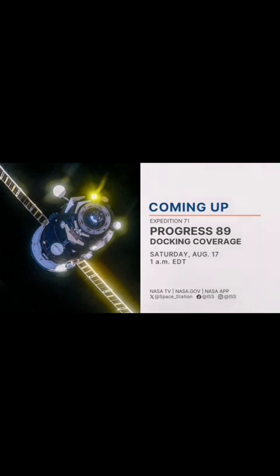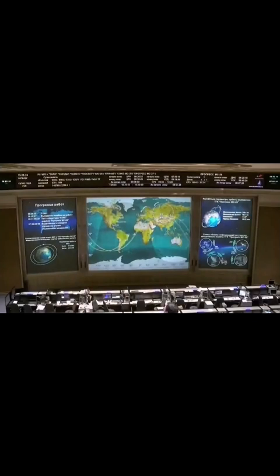But for now, that'll wrap up our coverage for this evening. A perfect launch of the Progress, now well on its way to the International Space Station, and an arrival in the wee hours Saturday morning.